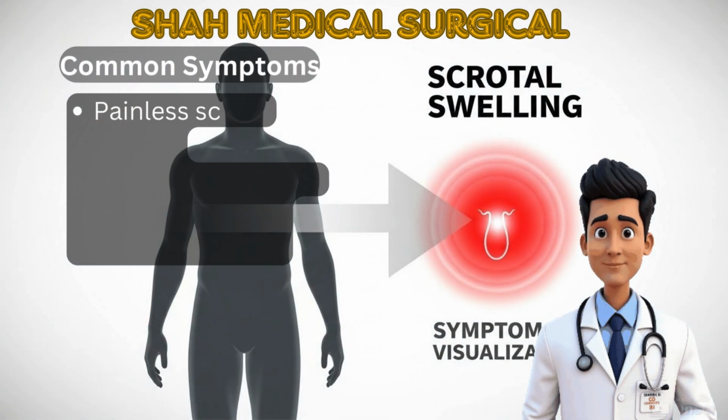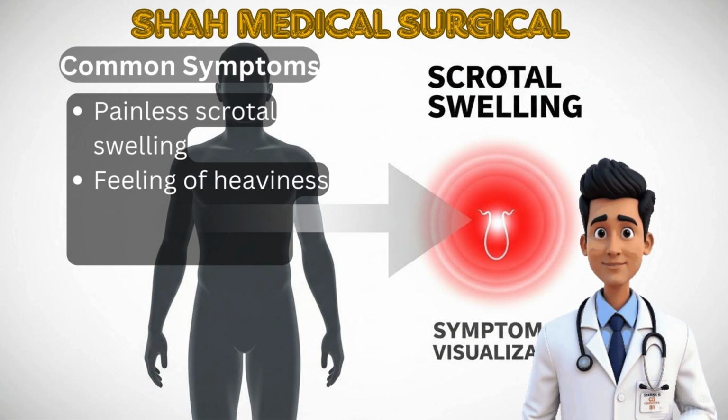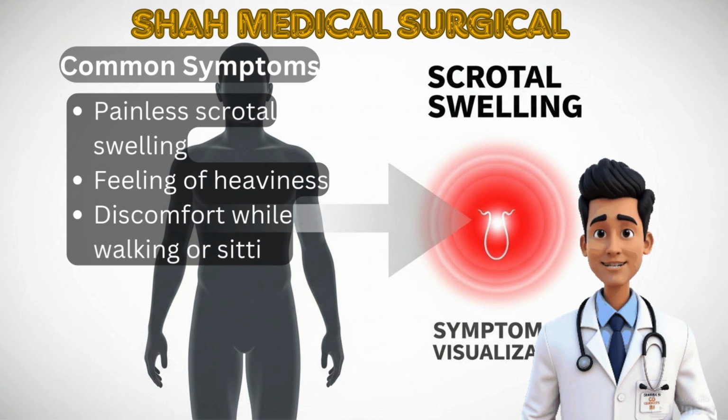What does it actually feel like? Most men describe it as a gradual, painless swelling. There's often a distinct feeling of heaviness or a dull, pulling sensation in the scrotum. It might cause some awkwardness or discomfort when you're walking, sitting for a long time, or being physically active. It's more of a persistent presence than a sharp pain.